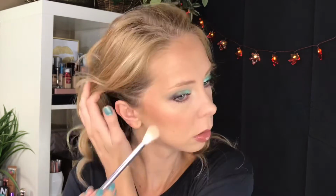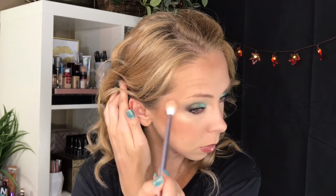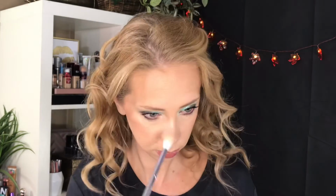Okay, so first I'm going to go in with Gilded Glory, and we'll do that one on the cheekbones. It's like a nice gold shade. I don't think it's too dark for my skin tone right now. Ooh, look at that. That's pretty. All right, now I'm going to go into Pearl Crush on just the top points of my cheeks and probably the bridge of the nose. Okay, that's pretty. I think these are really nice. Again, I don't know what it is about this formula, but it's really beautiful.